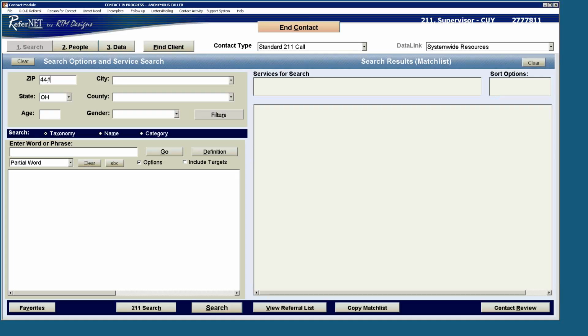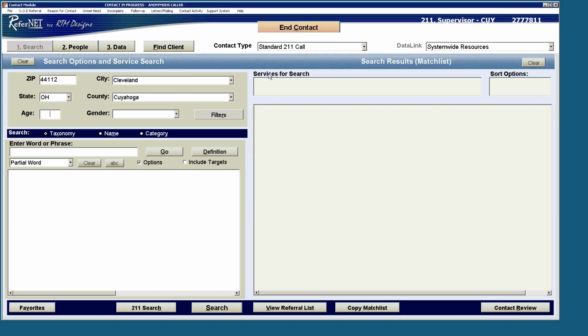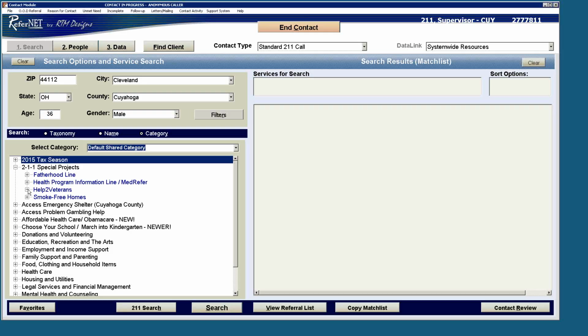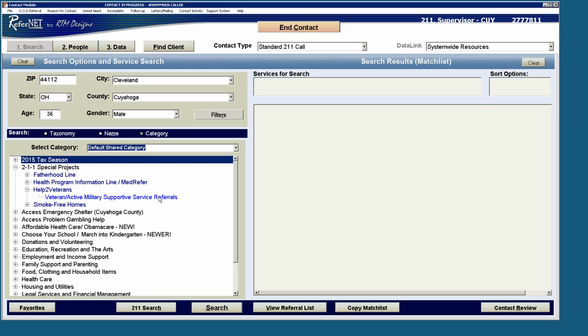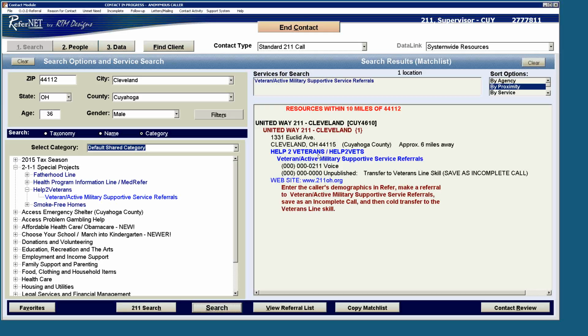And I will just go through. So where you find the Help2Vets is again under our category search, 211 special projects, and here's Help2Vets. And anytime you're going to save this and escalate it, you want to make sure that you make the referral to this program.